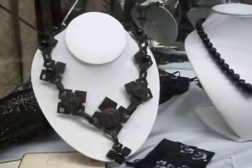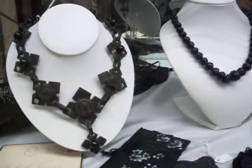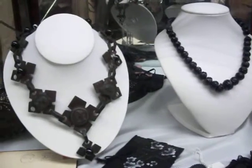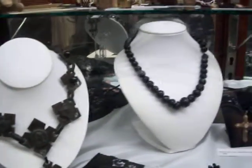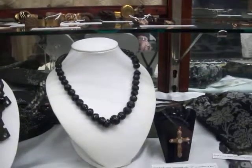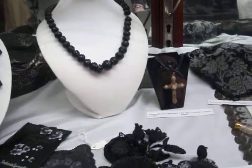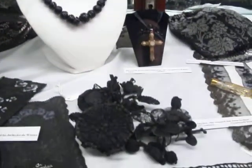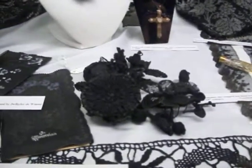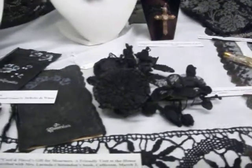Sort of cameos on that squared off shape, and then these are jet beads carved into the shape of roses, and here is a lovely, probably ornament for the hat, or I guess you could wear it on your dress.